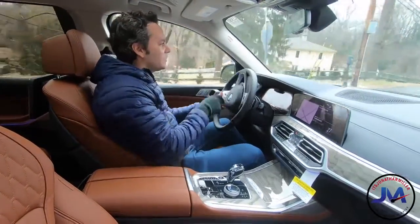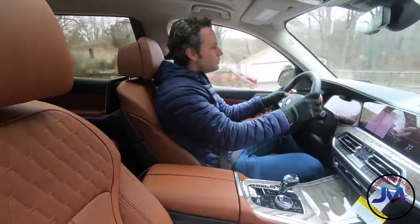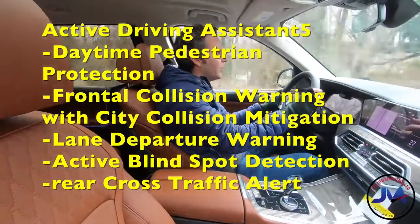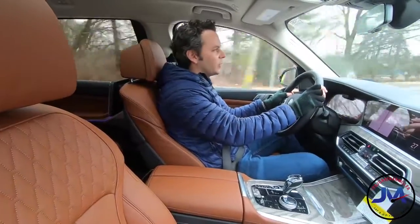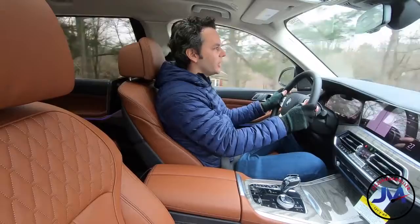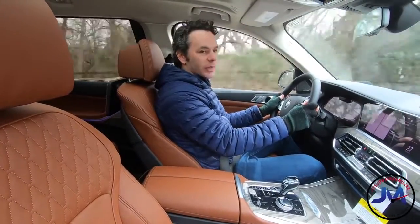Obviously, this car has all the driver's aids you could want, so you don't have to worry about that. I'll list them on the screen right now, what those are. So I'm going around this turn. It's very flat. This air suspension is super, super smooth. Much smoother than a conventional spring and shock suspension.